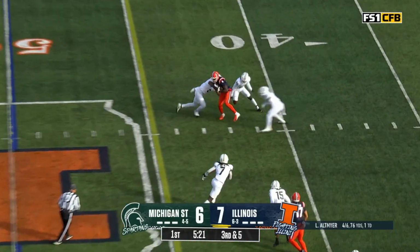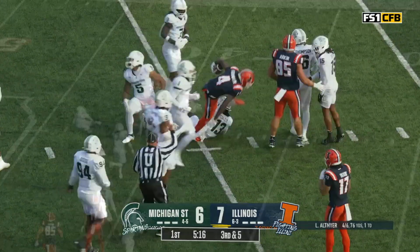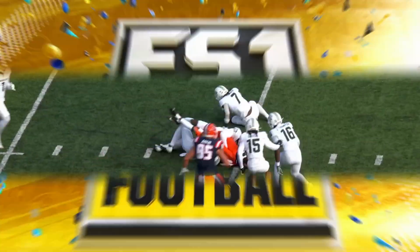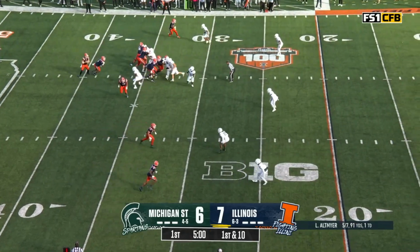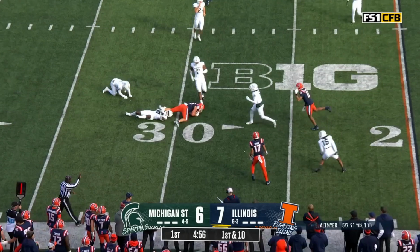About a three-man rush there, and a quick slant complete to Franklin, who nearly got away for more. Quick movement on the outside. Those stutter steps. Nice route. Quick restart. And a tight end screen to Tanner Arkin.